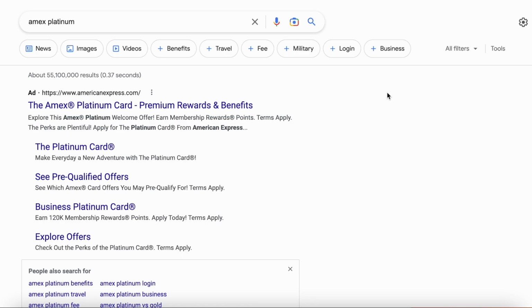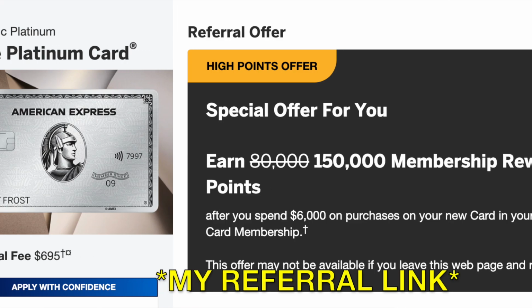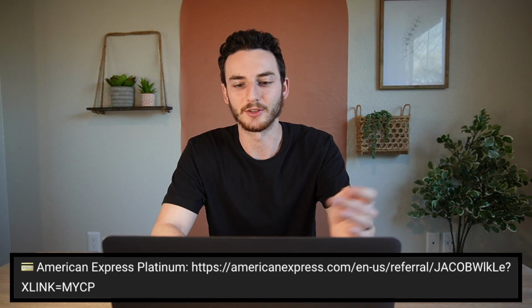I just typed AMEX Platinum into Google and clicked on the first search result. It was actually an ad placed by American Express. I'm just going to go in here. They're offering an 80,000 point Membership Rewards bonus if you make $6,000 of purchases on your new card. I would say getting 80,000 points is a good thing to do, but there are better sign-up bonuses out there, so you're going to have to go look for them. One of them is a link in my description, but you don't have to use it if you don't want to.